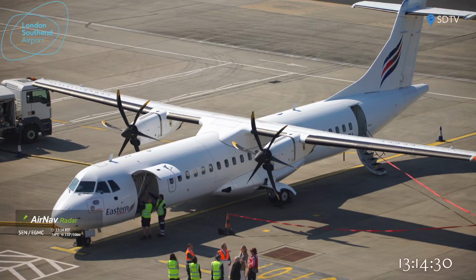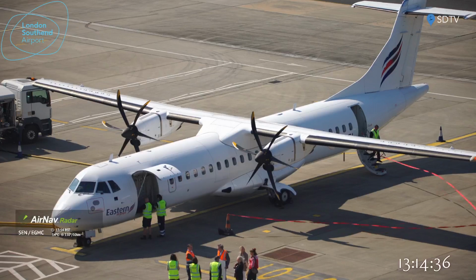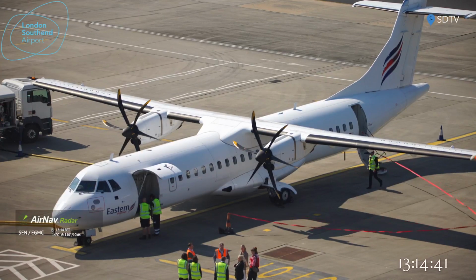So we do have the easyJet that's going to be heading out to Amsterdam for 13:55, 1400 as well for the Eastern ATR.